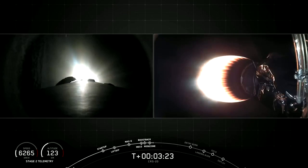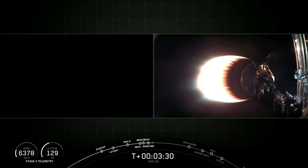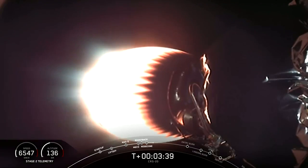MVAC is looking good. Everything nominal with our temperature and power readings there. Stage 1 boost back shut down. And we can see on the left-hand side of our screen that the boost back burn has completed. Second stage looking good as Dragon is on its way to the International Space Station.